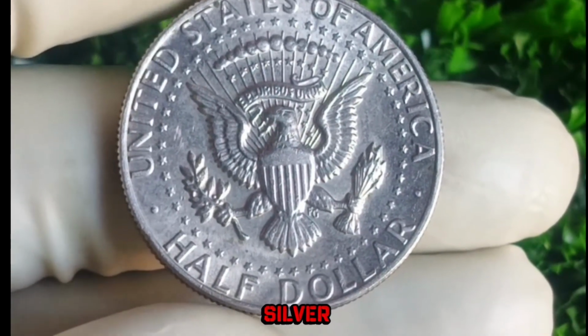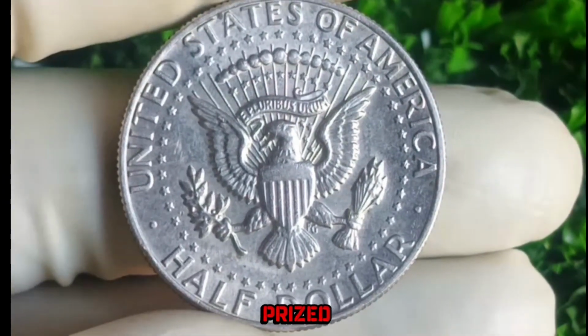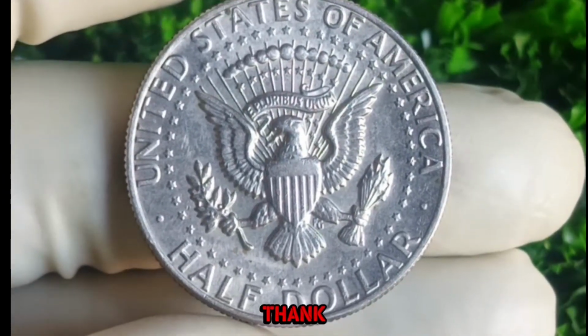It's a legend in silver, a survivor from 1882, a witness to history, and a prized treasure in the world of numismatics.